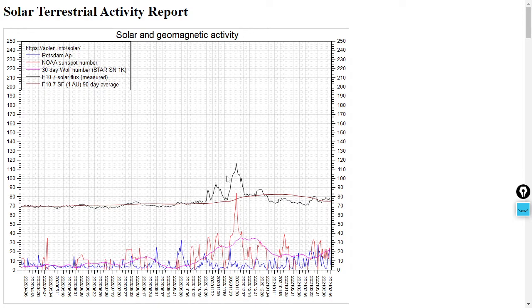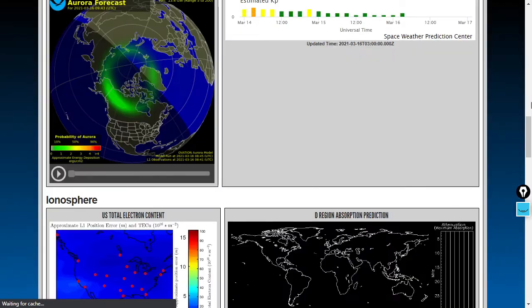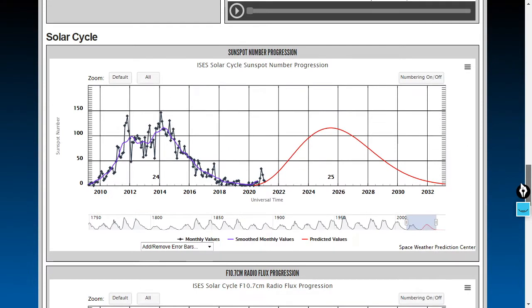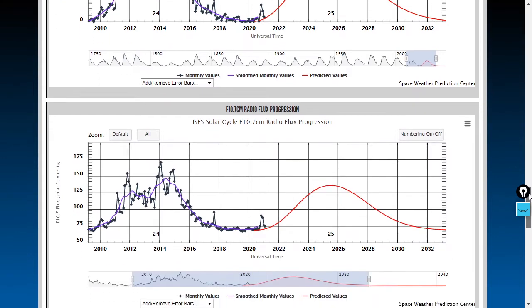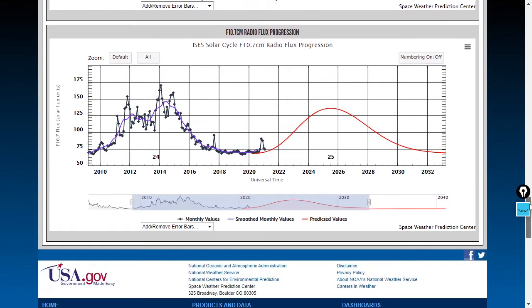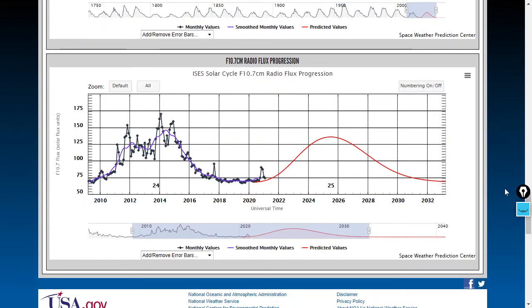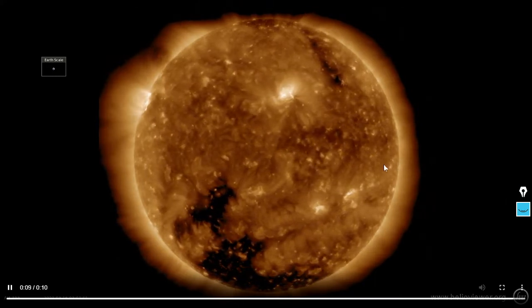This black line up here is the 10.7 centimeter radial flux, and the red line is the sunspot number. And here are the graphs of solar cycle 24 and the beginning of solar cycle 25. You can see how proportional the radial flux is to the sunspot number. And that rising sunspot group that we see is only a unipolar sunspot.